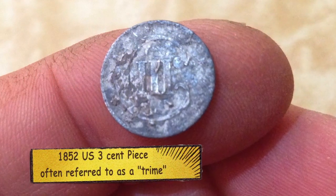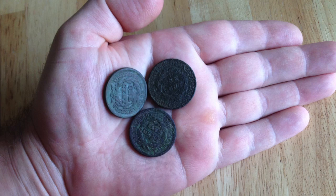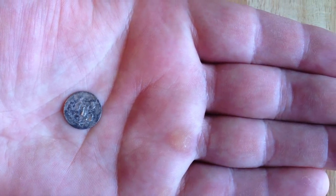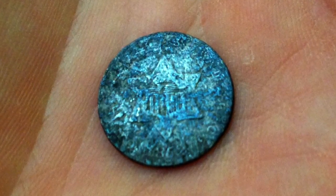In 1851, postage was decreased from 5 cents to 3 cents. The U.S. large cent was bulky and cumbersome, so the U.S. Mint came out with the 3-cent piece to accommodate the postage change. I believe this is an 1852, which makes it the silver kind. From 1865 to 1889, the 3-cent piece was made from nickel. This is actually my favorite U.S. coin design. Never found one. CT Todd, this one's for you.